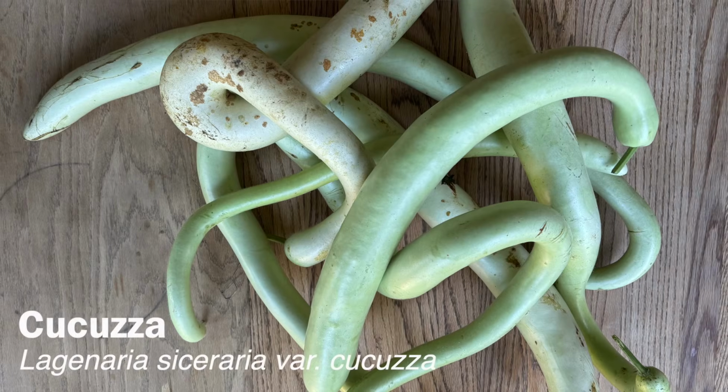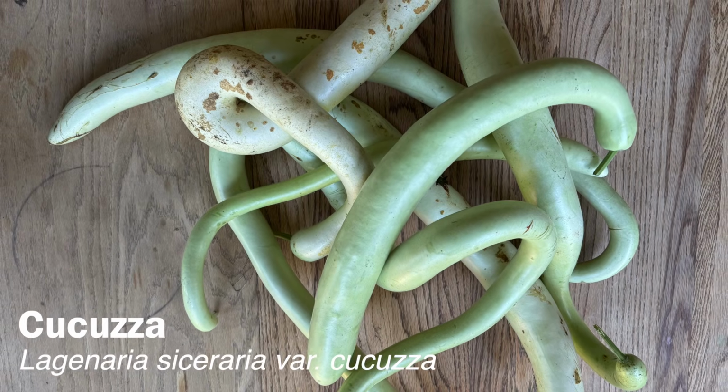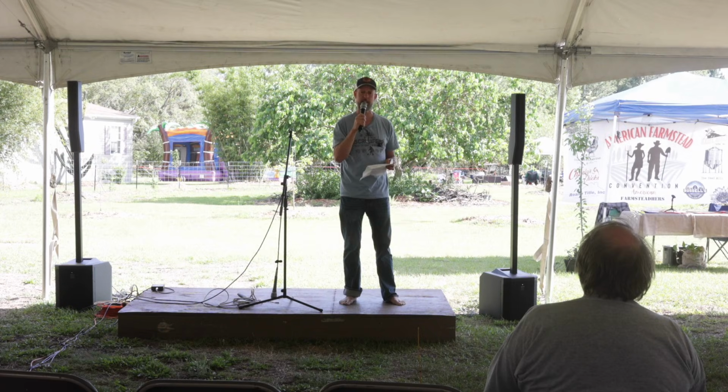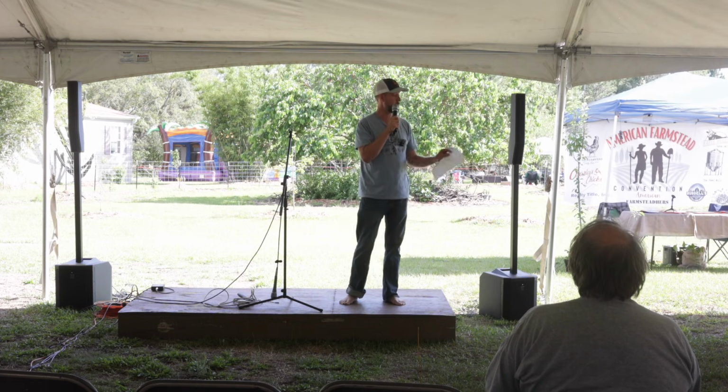The next one is cucuzza squash. Now I have one squash that's a summer squash that I don't mention because it's not a food. It starts with a Z. I don't like it at all. My mom used to make me eat it. I wouldn't eat it, so I didn't get any ice cream. So that's done. We don't grow that one.